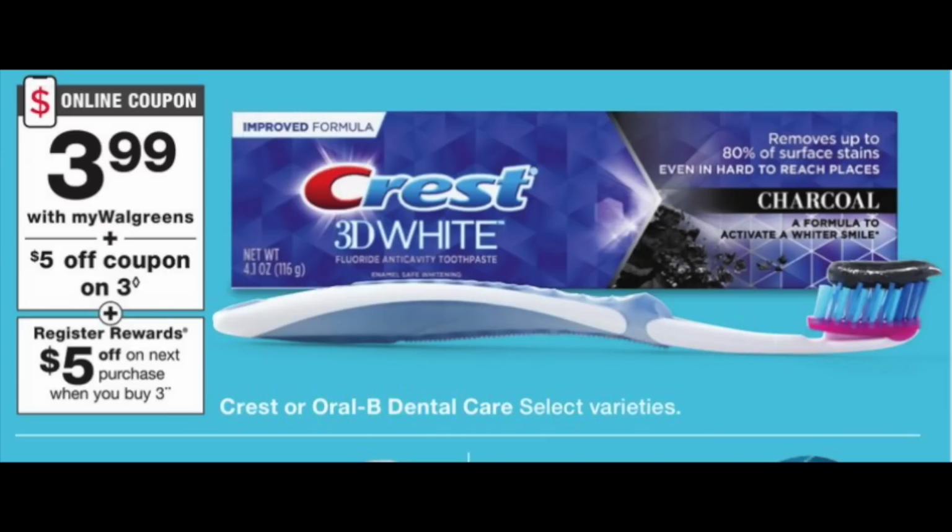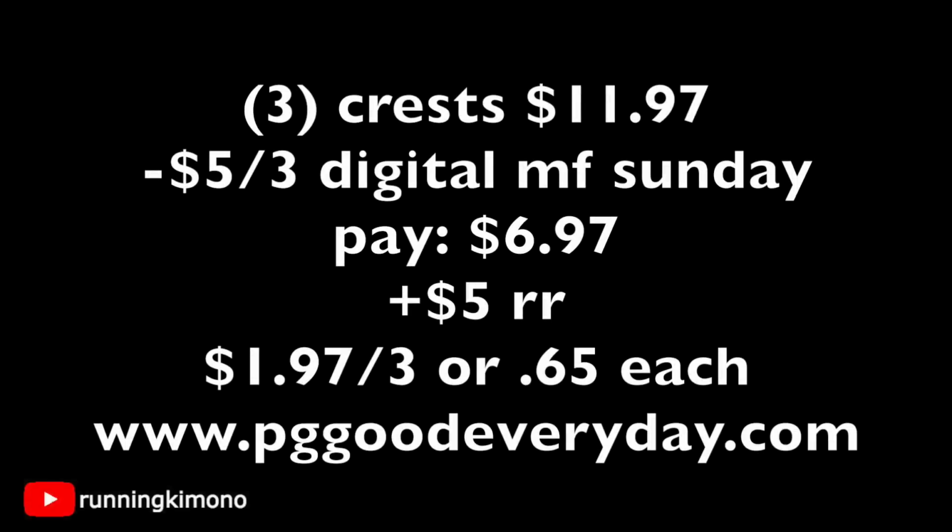Okay, so now we have a little dental care deal, $3.99. There will be a 5 off of 3 digital coupon showing up on Sunday morning, and then a $5 register reward when you buy 3 of these. So either the Crest or the Oral-B, it is your choice. So grabbing 3 Crests, that's $11.97. Subtracting that 5 off of 3 digital coupon, you're left with paying $6.97 out of pocket. Getting back a $5 register reward, we're looking at $1.97 for the 3 or 65 cents for each.